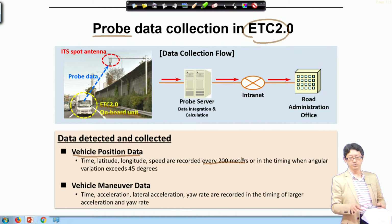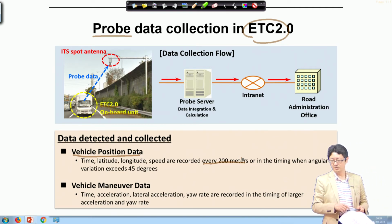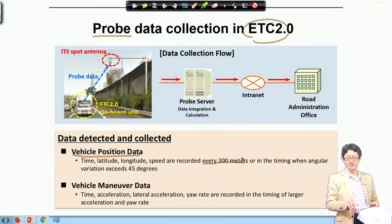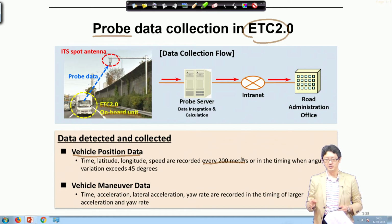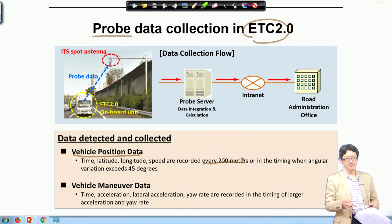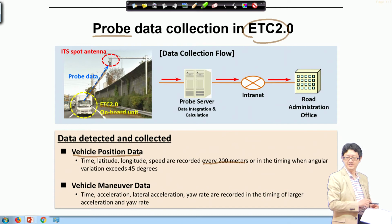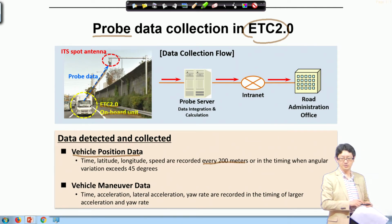This was maximum effort 10 or 15 years ago. If we develop this system currently, the situation might be dramatically changed. Maybe every 10 meters or every 1 second, in some conditions every 0.1 second. But it depends on the capacity of the data transaction.